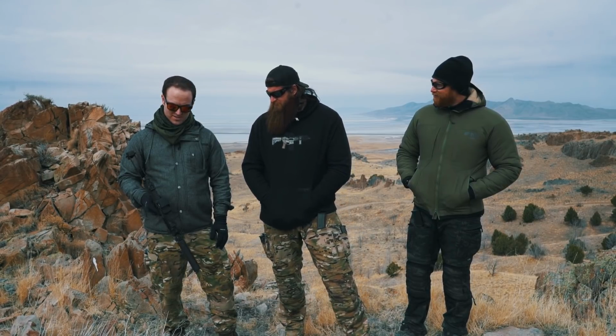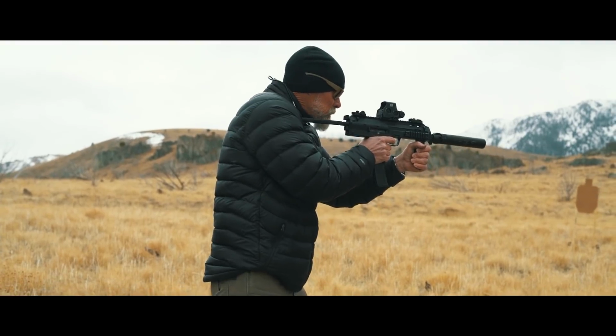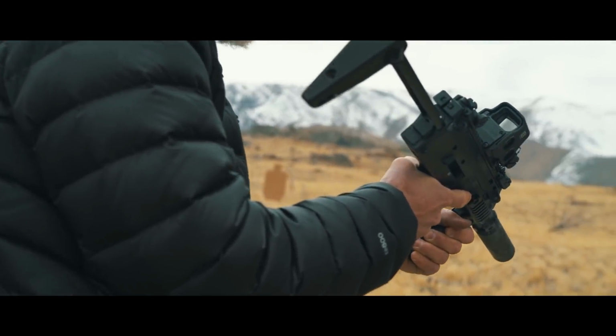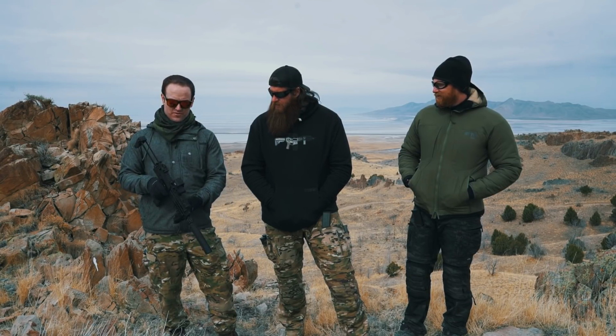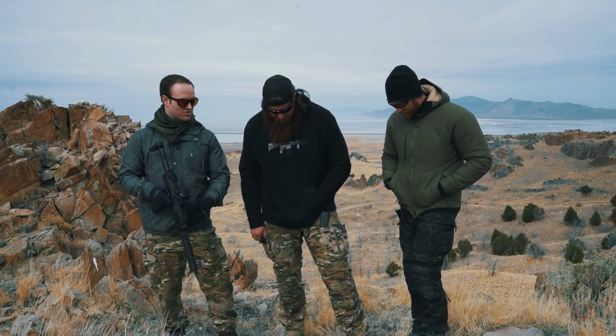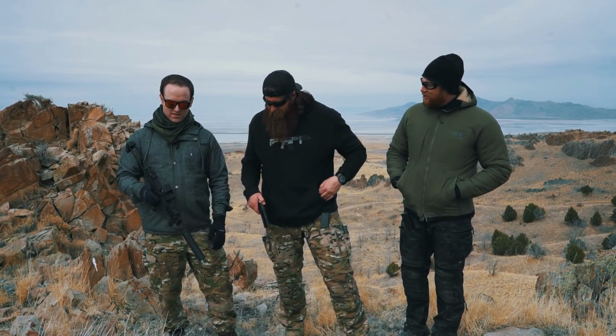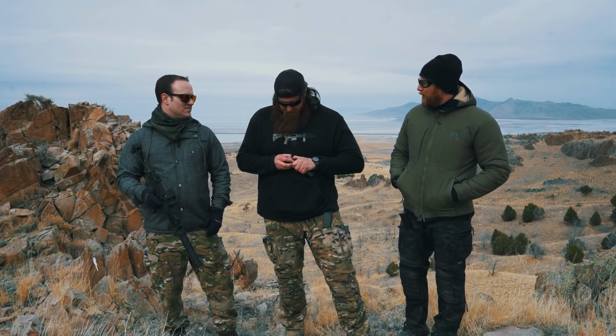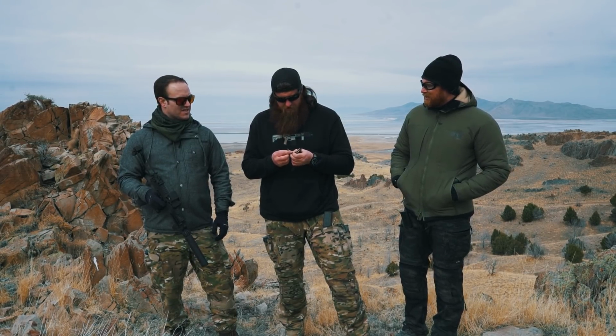The MP7, ladies and gentlemen. Another 90s classic. Designed around the 4.6 by 30 millimeter, a very obscure cartridge you never see because it's just this gun right here. It's basically a proprietary round. Yeah, it is a proprietary round. There was a requirement that came out in '89.